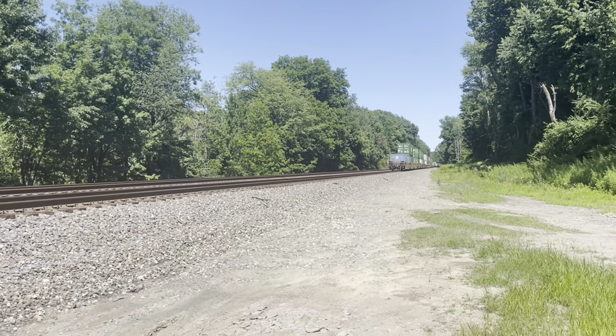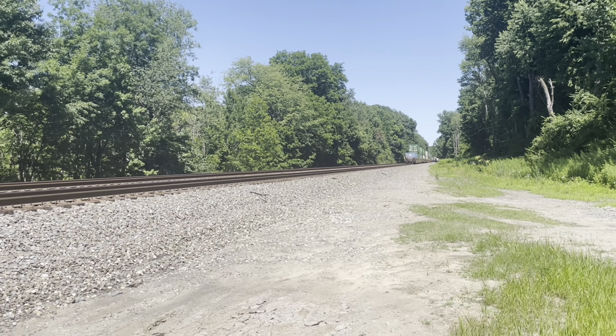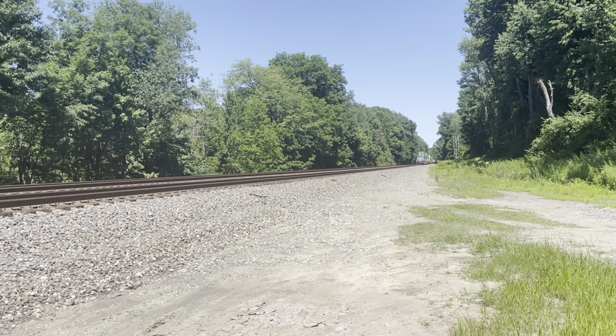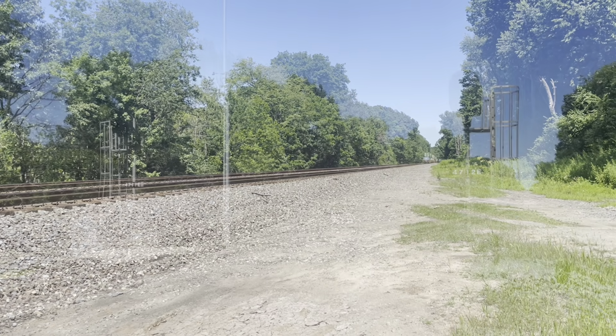Westbound intermodal. I don't have a scanner for this territory, so I have no idea what train that was. But he didn't have any high priority stuff on him. Powered by another C44-9W on the point. Friendly toot from the engineer.